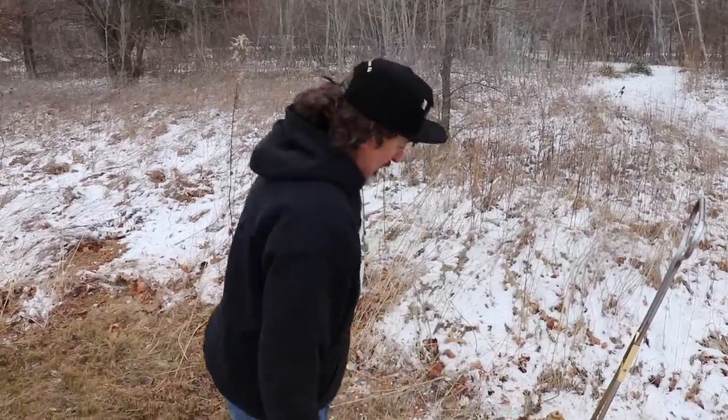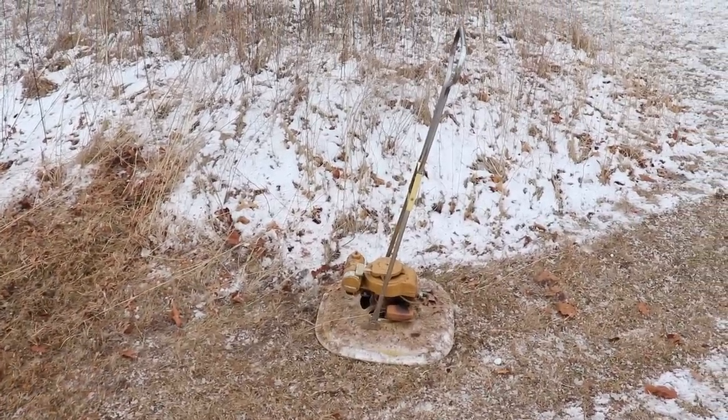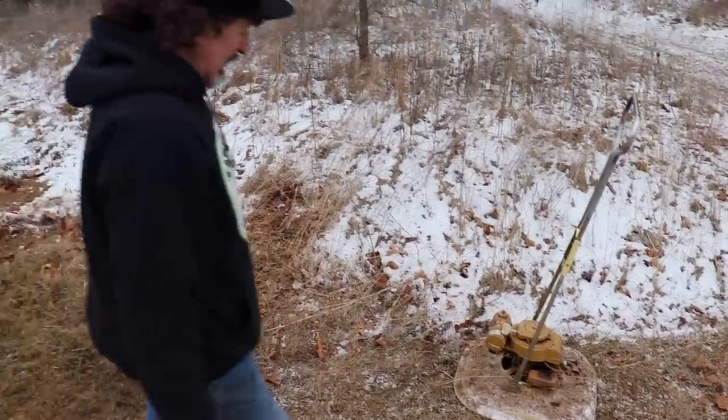Works good on frozen grass. Maybe you should use it in the wintertime, but it did work. Good for ditch banks and stuff, I guess.